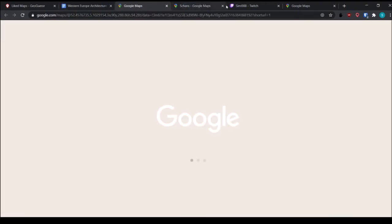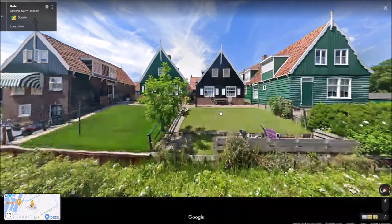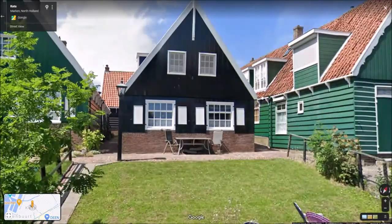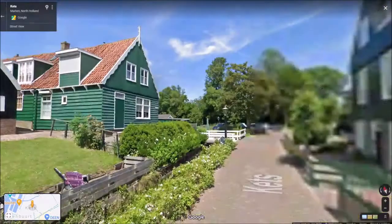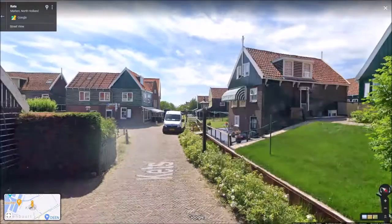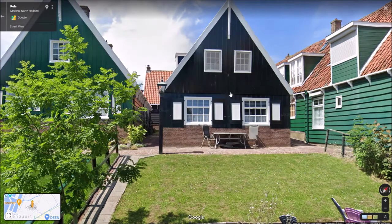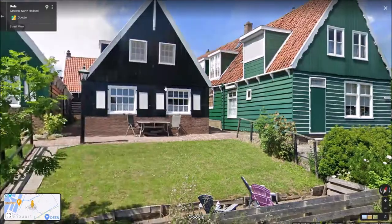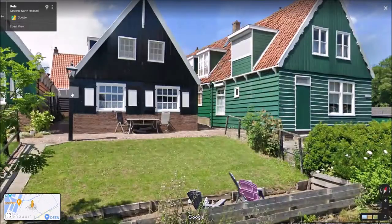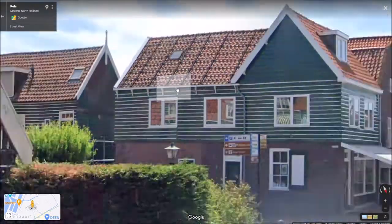Okay, this is another typical distinct element I wanted to point out. This is the island of Marken in Holland, on the west coast. And it's usually dark green, black, whatever. It's this wooden cladding on the sides of the buildings. You'll see this virtually always close to the coast, on the western and southwestern coast in Holland and Zeeland. It's probably to protect the buildings against the wind. It just looks very, very distinct, and I wanted to mention that it can be a really good hint.